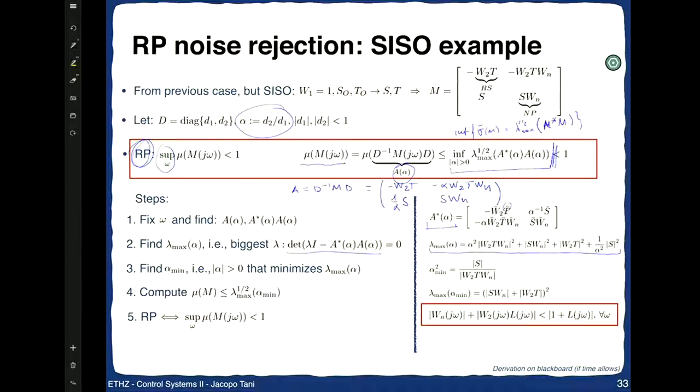Now that we have the maximum eigenvalue, of course, there are different eigenvalues. We want to find the scaling such that you get the smallest possible perturbation, the smallest possible delta. So we want to find the alpha that minimizes lambda max, because the structured singular value measures the smallest possible perturbation that sends your system unstable. If you take the derivative of this with respect to alpha and put it equal to 0, as if you were finding the minimum or maximum of a regular function, you get an expression for alpha min. You plug it back inside, and now you have the smallest possible maximum eigenvalue, which is represented by the sum of these two functions.